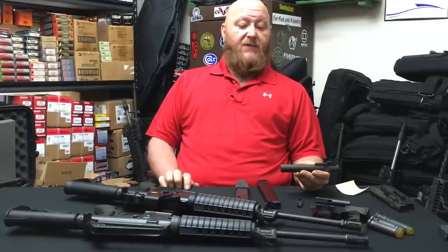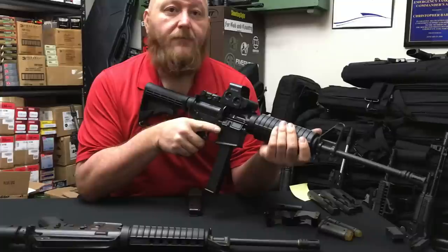With this thing slam firing, because if it slam fires through a whole magazine, if you don't have a good hold of that rifle, you can cause a lot of damage or get yourself hurt or worse.